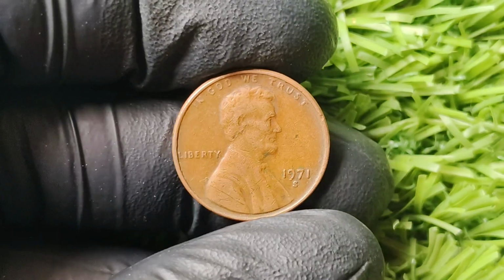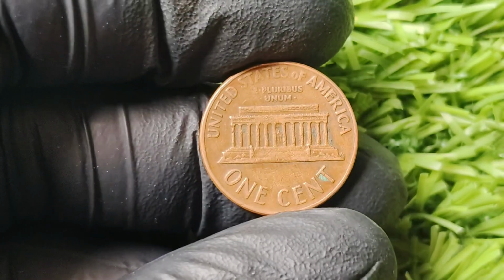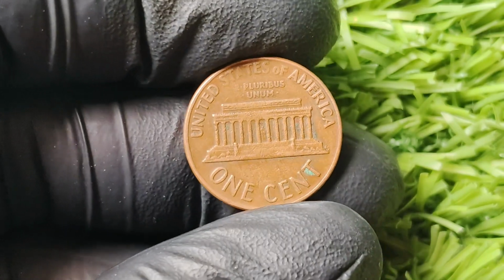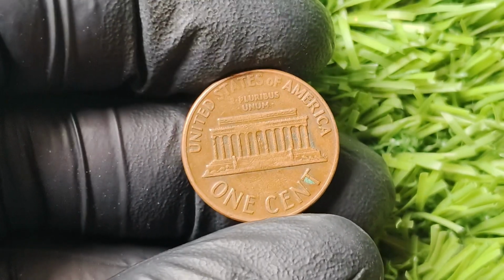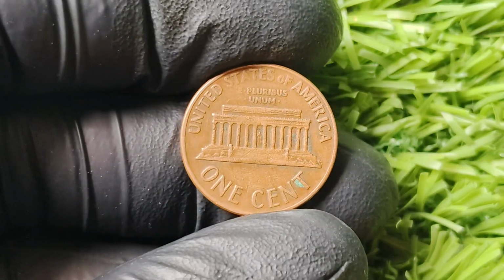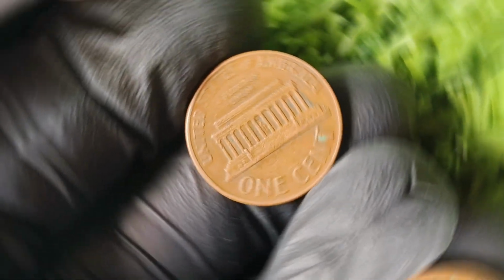If it looks like it came out of a coin folder from a grandpa who only touched it with silk gloves while wearing a monocle, you might be in luck. Number 4, check for proof-like features. These coins were made specifically for collectors: super shiny background, frosty raised images, and ultra-clear details. That's a recipe for dollar signs.